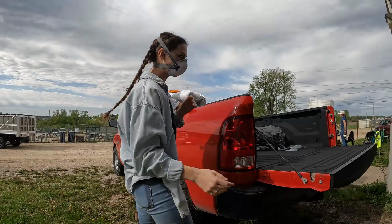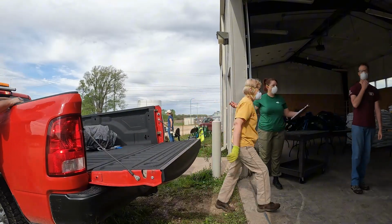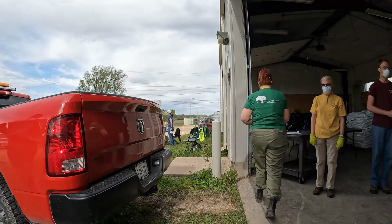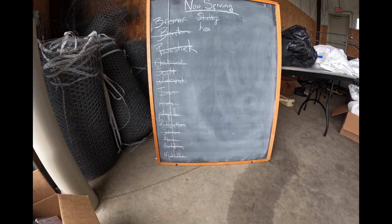The action has been brisk, but with the help of all the great volunteers, loading up each county takes no time at all. At the end of the day, more than 13,000 pounds of native seed for Iowa roadsides were divvied up and distributed to counties all across the state.